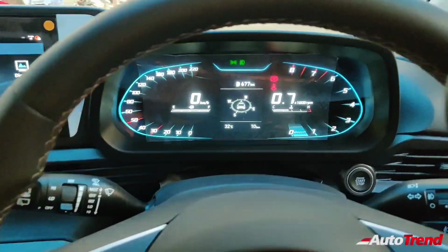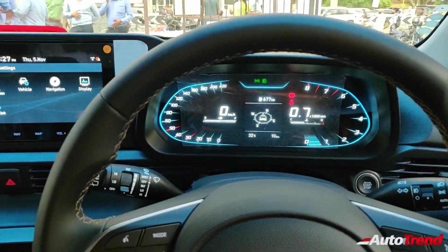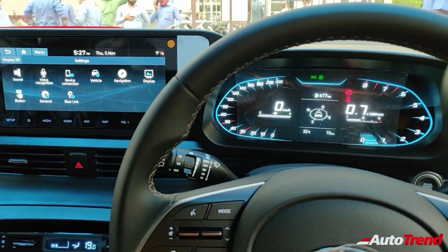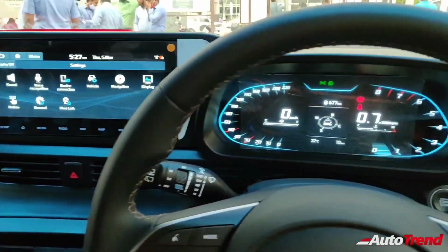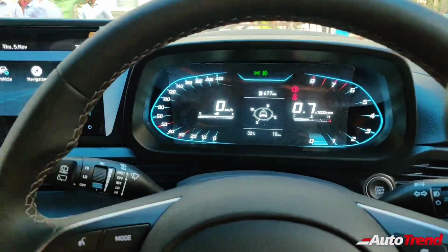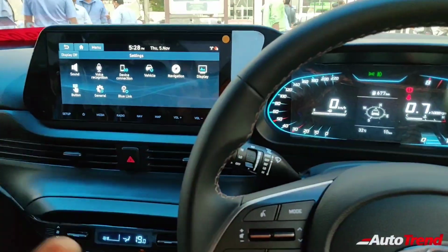So that was the mute, and that is quite a good system to have and use. This is probably the best system in its class, and even a class higher as far as I can say, because the Hyundai Venue's instrument cluster is definitely not as advanced as this. So that is quite nice again. So this was all about the digital and connectivity things.